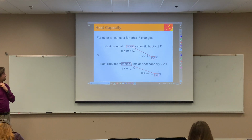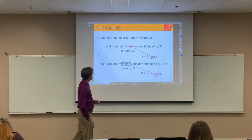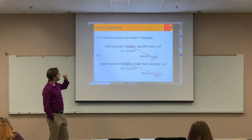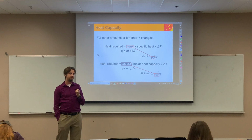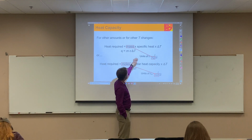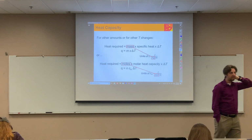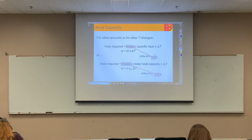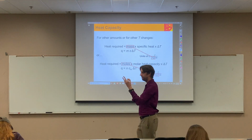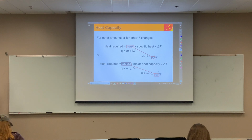All right. Now, right below that, you'll see Q equals MC delta T. So the heat required, Q, just heat, is equal to mass, lowercase m, times C, your specific heat, times the change in temperature, okay? So to calculate energy Q, you'll need to know the mass, the specific heat, and the change in temperature. Okay, you guys with me on this? So Q equals MC delta T, right here.